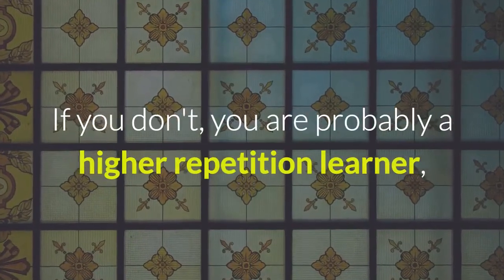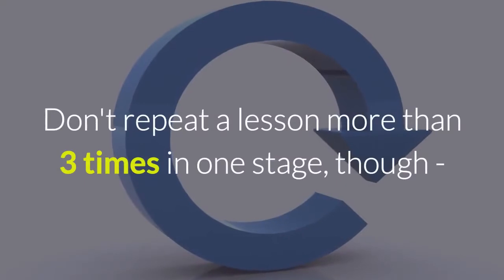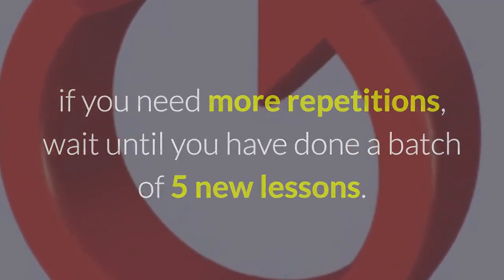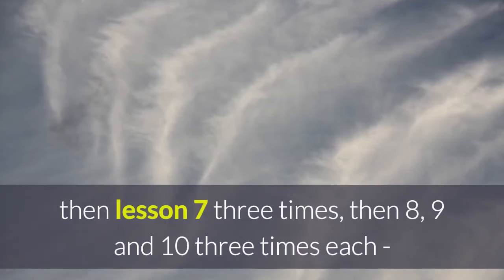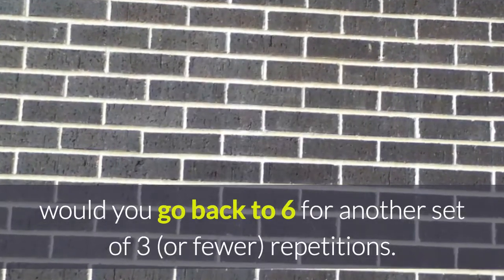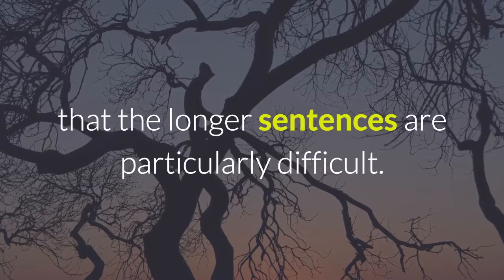If you don't, you are probably a higher repetition learner and you should consider doing each lesson 2 or 3 times before moving on. Don't repeat a lesson more than 3 times in one stage though. If you need more repetitions, wait until you've done a batch of 5 new lessons. So, for example, you might repeat lesson 6 3 times, then lesson 7 3 times, then 8, 9 and 10 3 times each, and only then, if necessary, would you go back to 6 for another set of 3 or fewer repetitions.